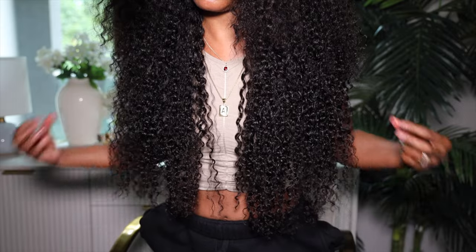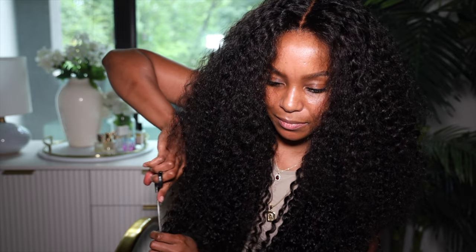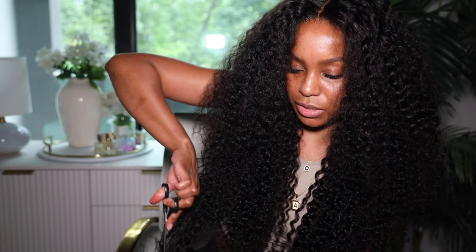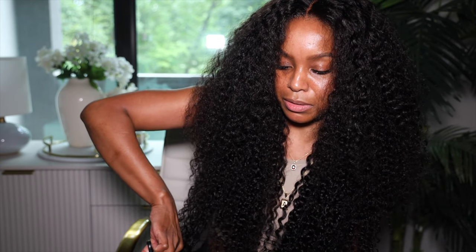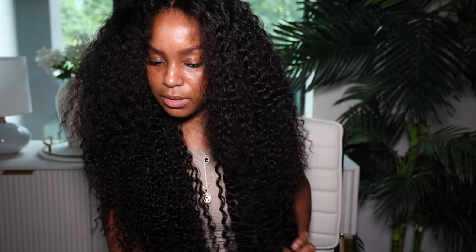So here's what it looks like. And I'm just gonna take the scissors and just cut across. Because the ends, you see, are a little bit dry. So we took those off. And now we cooking with grease. I'm just gonna try to make this transition like that. Do the same thing on this side.